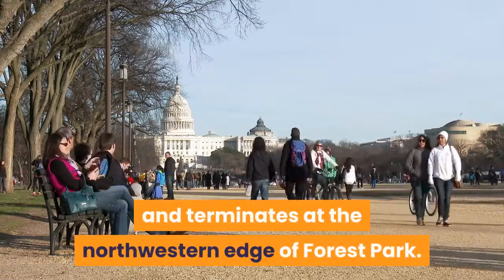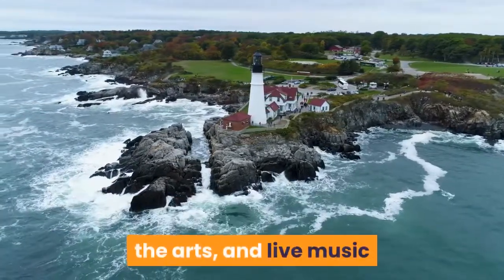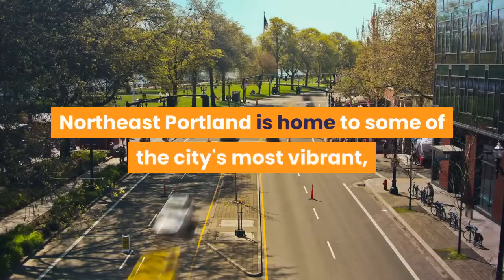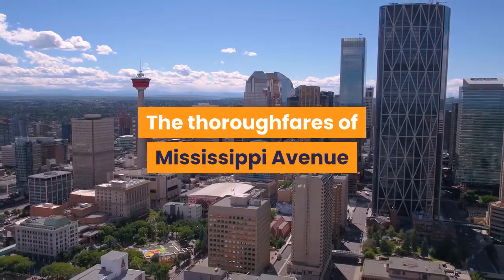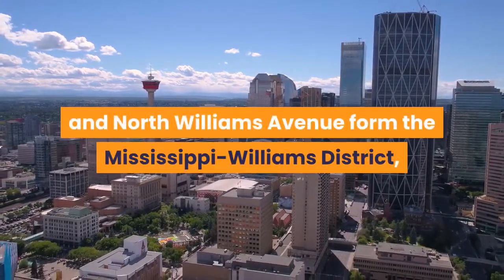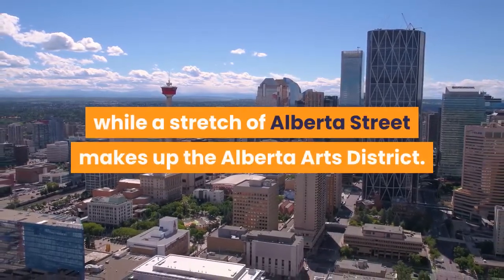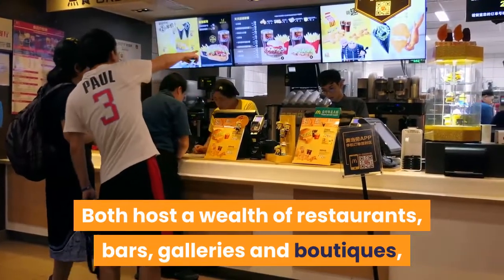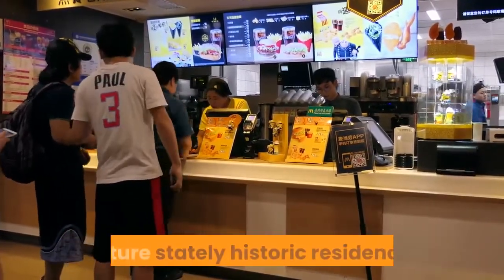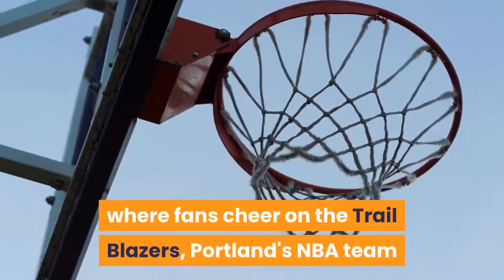Northeast Portland and the Mississippi District: best for nightlife, the arts, and live music. Northeast Portland is home to some of the city's most vibrant, ethnically diverse communities. The thoroughfares of Mississippi Avenue and North Williams Avenue form the Mississippi-Williams District, while a stretch of Alberta Street makes up the Alberta Arts District. Both host a wealth of restaurants, bars, galleries and boutiques, while neighborhoods like Irvington feature stately historic residences. The area is also home to the Moda Center, where fans cheer on the Trailblazers, Portland's NBA team.